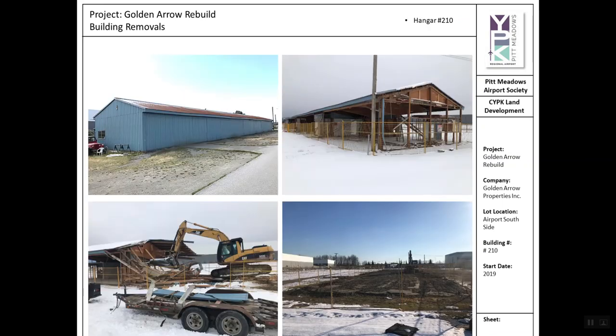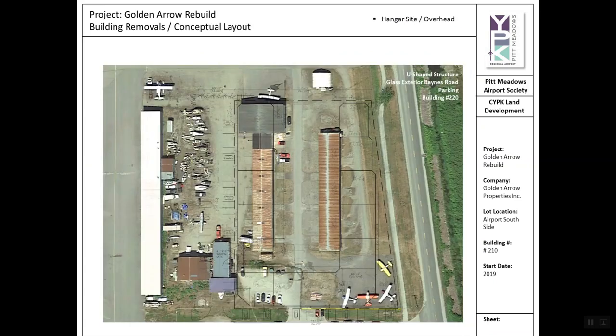So you can see this is the first building that was demolished. So you can see that's what it originally looked like. As you progress through the pictures, you can see now the lot today. This is the empty lot adjacent to Baines Road, and that would be this building right here. And this one is still due to come down.